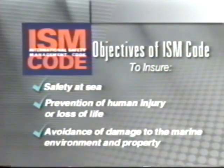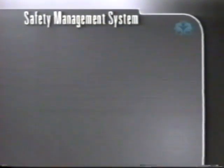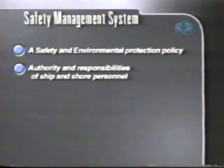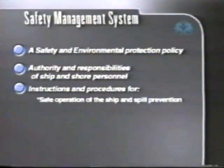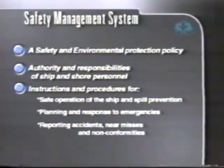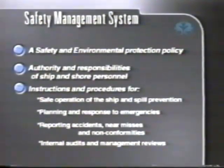To meet these objectives, the code requires that every company shall have a safety management system, which includes the following: a safety and environmental protection policy, authority and responsibilities of ship and shore personnel, instruction and procedures for safe operation of the ship and spill prevention, planning and response to emergencies, reporting accidents, near misses and non-conformities, and internal audits and management reviews.